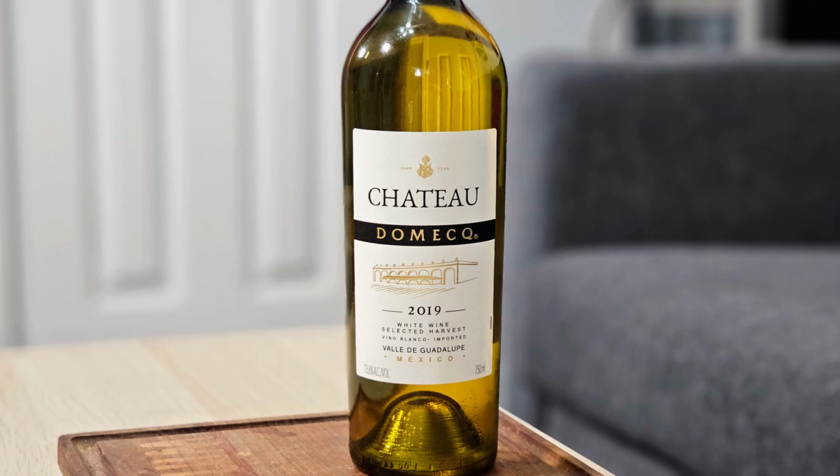Today I'm going to be reviewing the 2019 Chateau Domecq. It is a white wine blend of 81% Chardonnay, 19% Viognier, aged in new French oak barrels, so that's going to be cool. It is 13.6% alcohol by volume. I paid $15 for it at my grocery store, and it's from the Guadalupe Valley, Mexico. That's right, a Mexican wine.